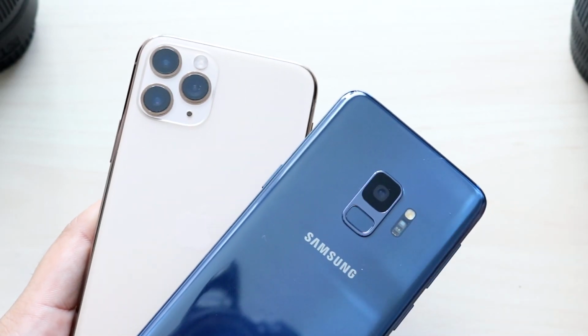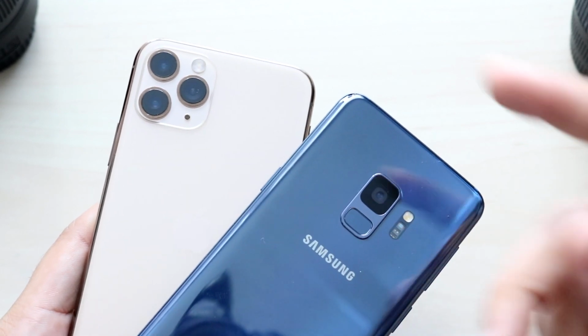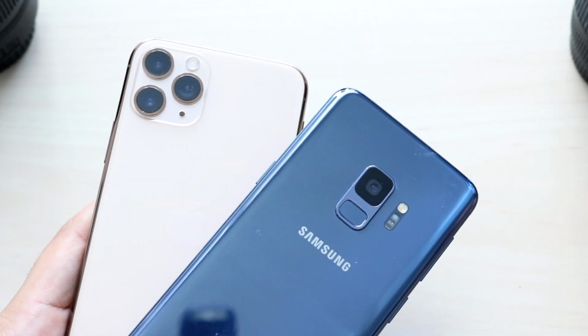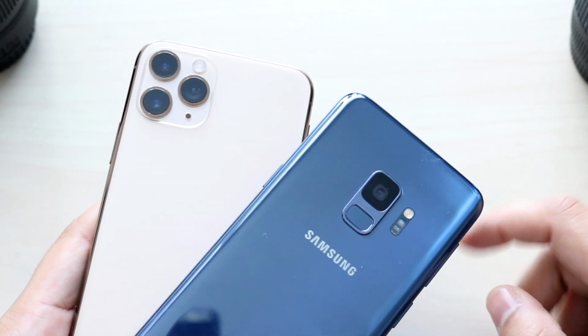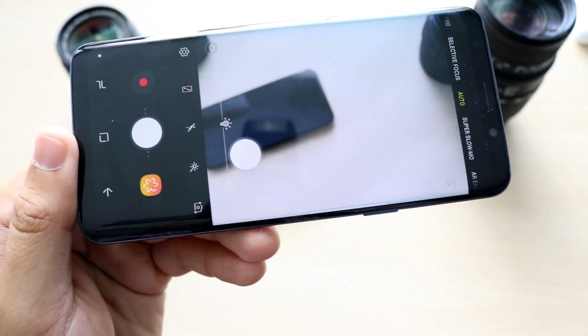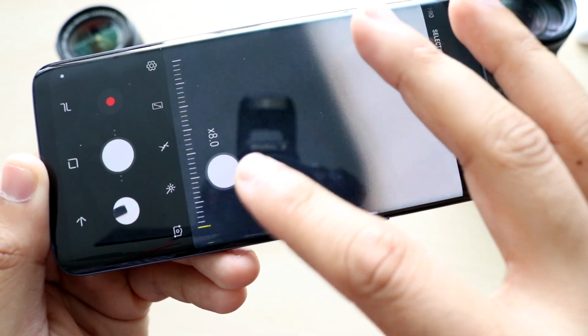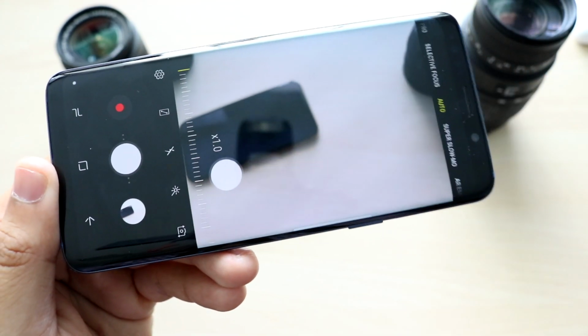You have a single sensor on the S9 versus a triple camera setup on the 11 Pro. You have a single 12 megapixel sensor, versus three 12 megapixel sensors, a telephoto lens, and an ultra wide sensor. Now looking at this sensor for the S9, I mean, it is a very, very good sensor still. You don't have that ultra wide effect. You don't have that telephoto lens either, but you have enough here to kind of get you going.